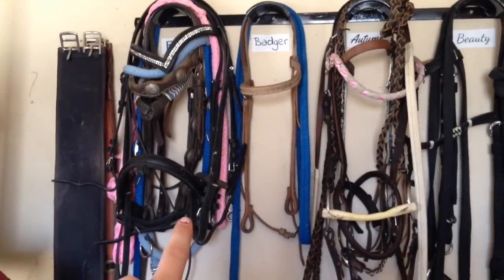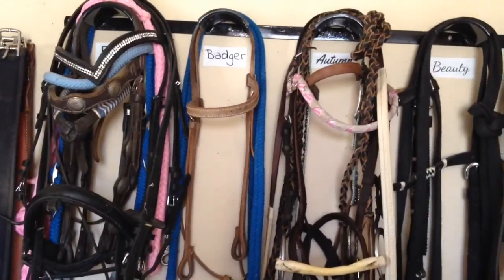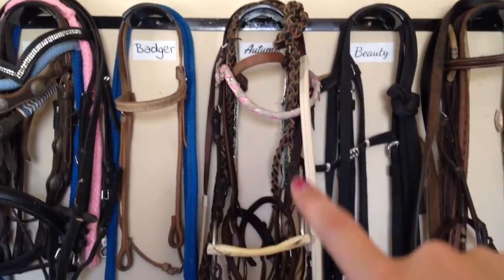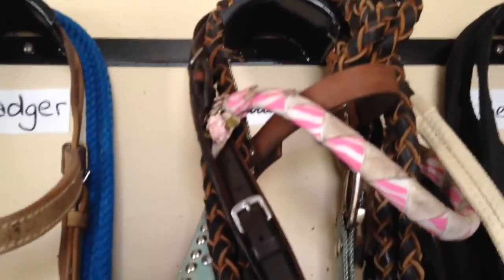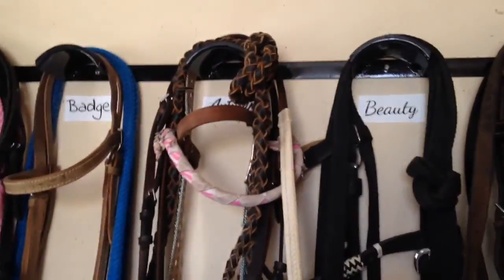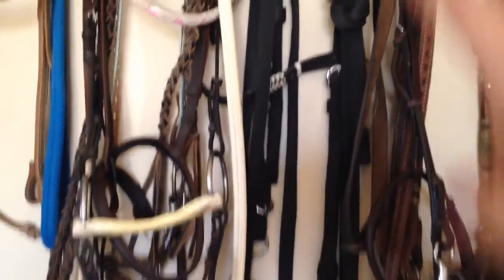All of these right here are extra bridles, and it says up there extras. This is my sister's stuff. Most of her stuff is in the trailer. And then this is my horse Autumn's stuff. So she has her English bridle up here as well as her Western bridle, which are both just snaffles. And then this is Beauty, my mom's horse, and it just has her Western bridle on it.